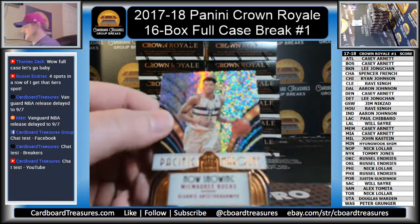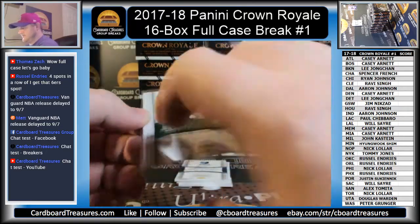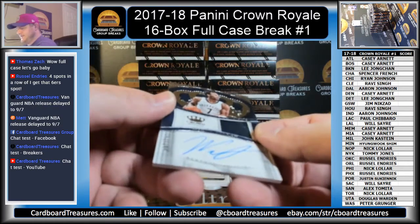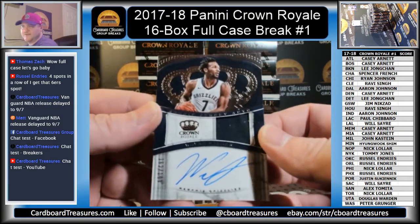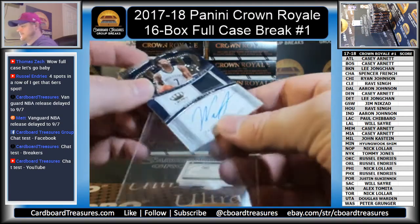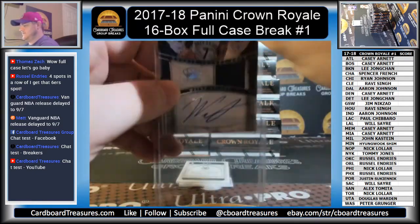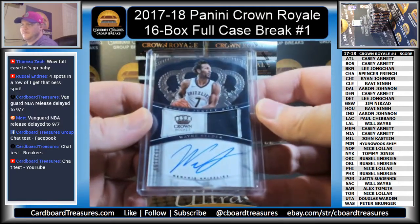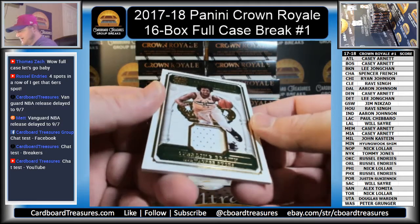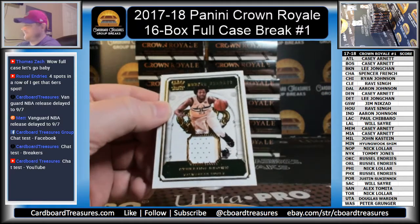And now showing Giannis. That is Pacific Marquee. That is not numbered. And rookie jersey auto, Wayne Selden. This is 162 of 199 going to the Grizzlies. Memphis, that is Casey. Go Grizzlies. Going to the Bucks, rookie jersey, Sterling Brown. That's a patch, 10 of 25. Milwaukee Bucks, that is John K.